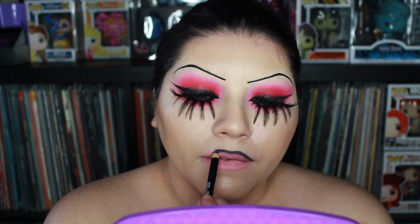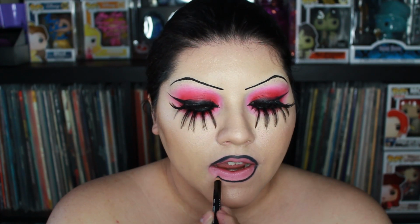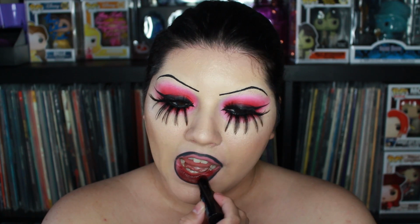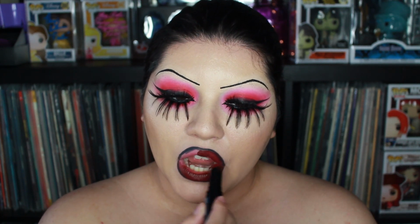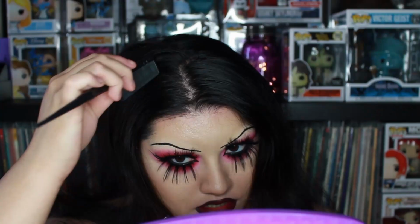To finish off this makeup look, I'm going to be adding some black lip liner. This one is actually a black pencil by NYX. Blind Mag wears a black cherry lip, so this one is by LA Girl in the shade Runway. And hers in the movie does come off a little more glossy, so you can add that if you want. I don't like gloss, so I'm going to skip it and move straight onto the hair.